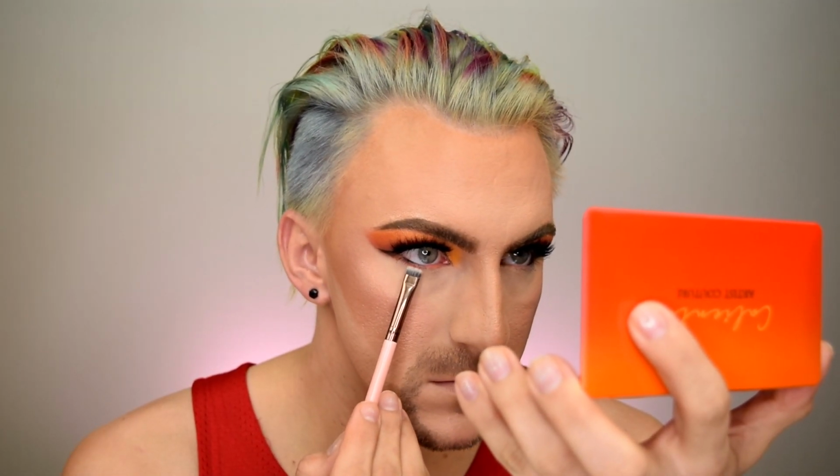Let's go ahead and move on to the lower lash line, because this whole stark light lower lash line doesn't really work for me. So using this very flat Luxie 221 flat definer brush, I'm gonna go back into the shade Fuego, and we're gonna see if maybe I can build her up a little bit on the lower lash line. Then I'm gonna use the Morphe M321 pointed, I think it's an inner corner highlight brush, but we're gonna use it in the shade Sensual and smoke out the lower lash line with.